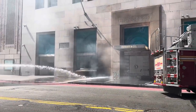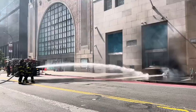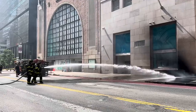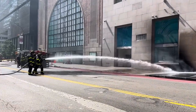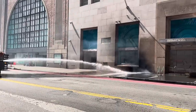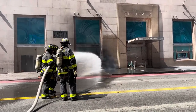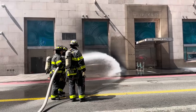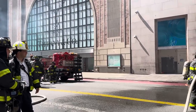Alright guys, so they're flooding the transformer at this time. Con Ed is on scene working to shut down power. Purple K unit ready to go. They're not going to use that this time.